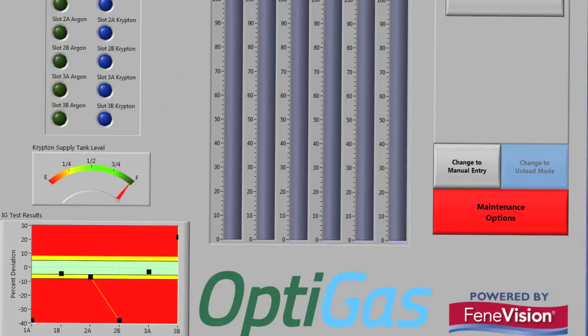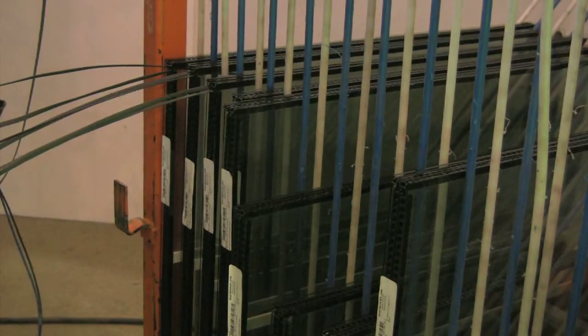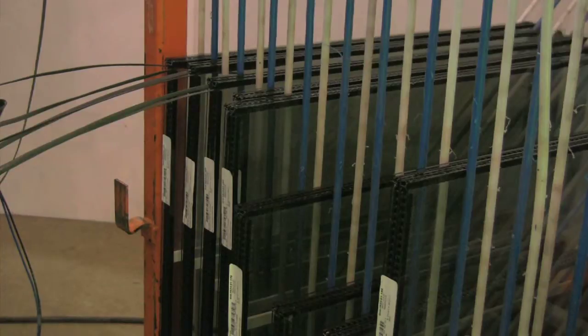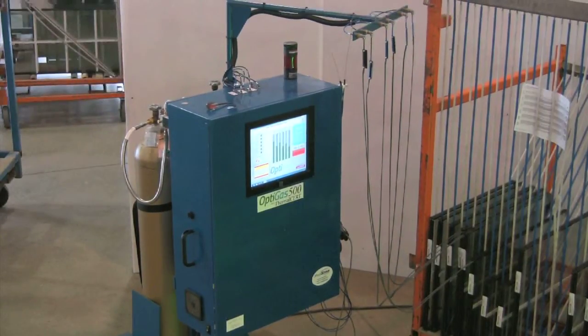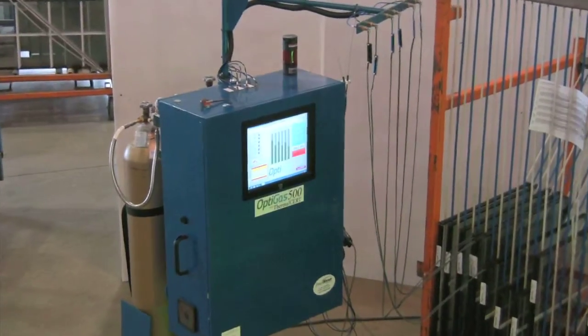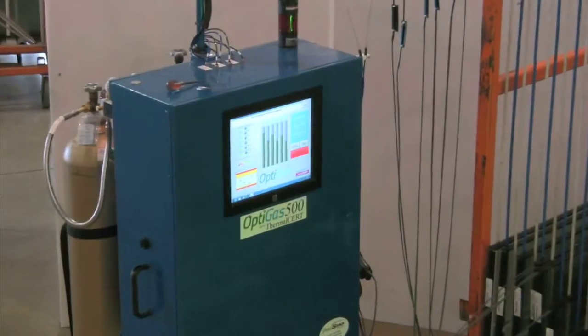OptiGas is tightly integrated with Venavision, but can also work with other software solutions. Where is the payback? The cost of leasing the OptiGas machine technology is less than $1,000 per month, and some satisfied customers have reported savings of up to $250,000 per year.